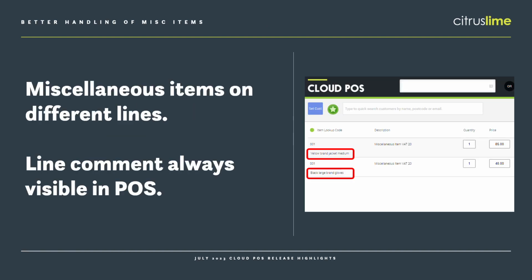One from our feedback forum, Canny. Miscellaneous items will now show on separate lines in the point of sale. That's where they are non-inventory items where you must set the price. You'll also be able to see the line comment too, which is really helpful for miscellaneous items, so you can add what the item is and clearly see all the different miscellaneous items on the screen and what they are.